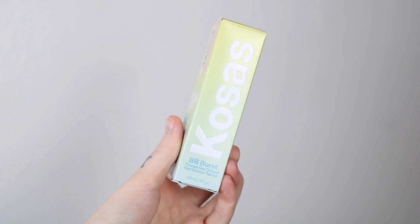Here she is, the new Kosas Bb Burst Tinted Gel Cream. Let me decode that for you. It basically means it's a tinted moisturizer. I feel like makeup nowadays, it's usually a bunch of marketing words in the name. It's a tinted moisturizer. But anyway, it comes in this plastic airless pump packaging.